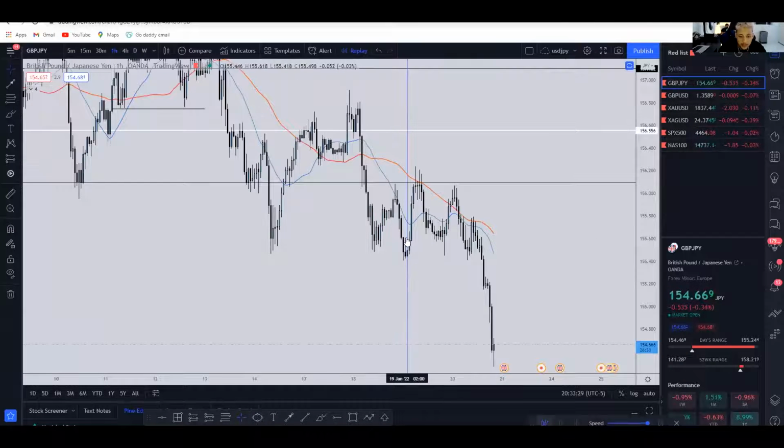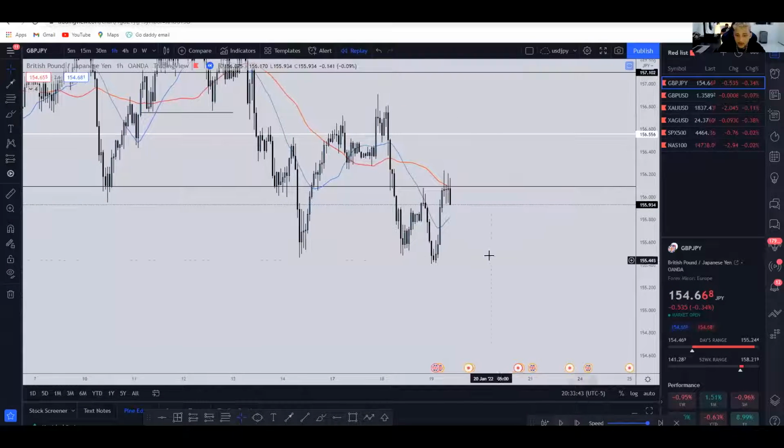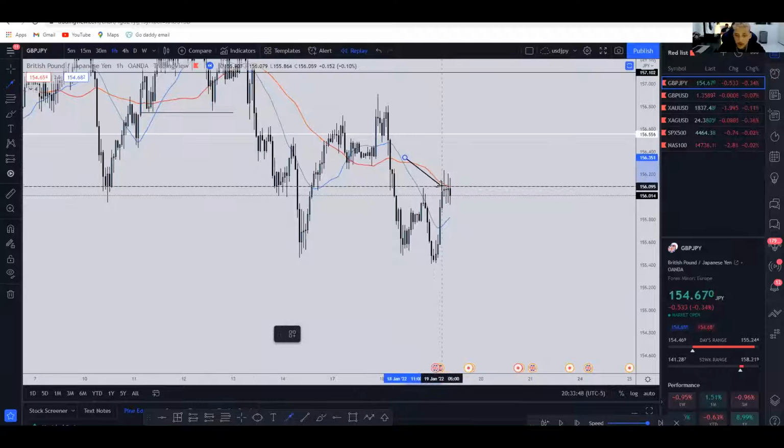was that price was pretty much moving down all the way up to here. And for me to want to actually sell price, I want to see a retest and a rejection of this 156 level. And as you guys could see, price did exactly that. It went all the way back up to 156. And all of this should have been your first sell signal right here.